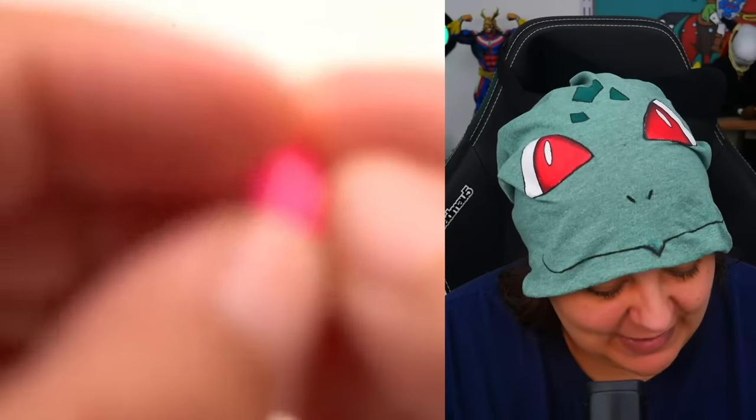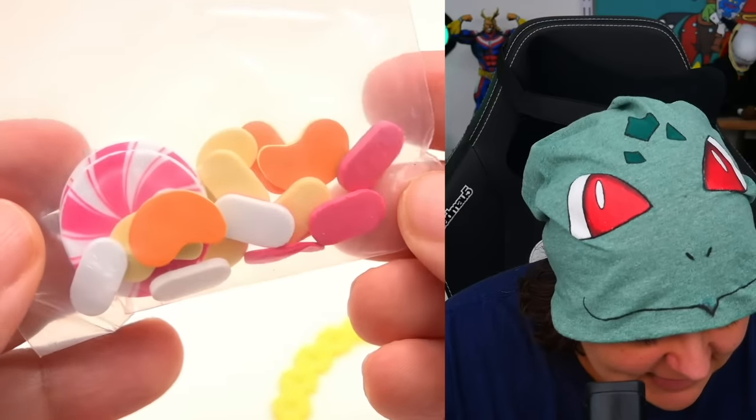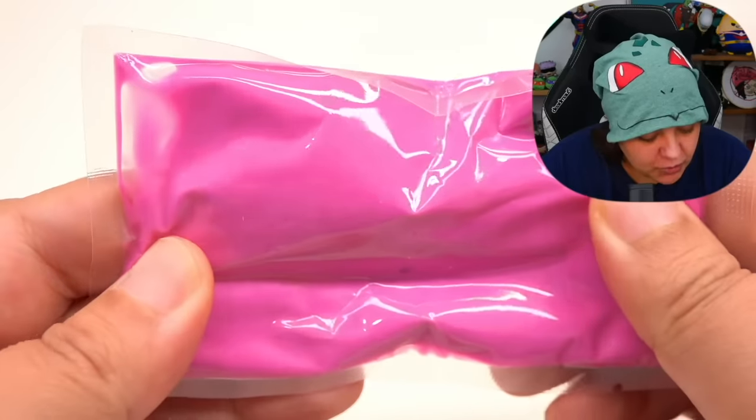We're gonna try to make this nice. What the heck? What are you? Why is this so tiny? It's a shape. Okay. And jelly beans? What? And then a heart that says too cute. I am confused. What are you? A cherry. Maybe we can make a fruit cake. I don't know. What is this?